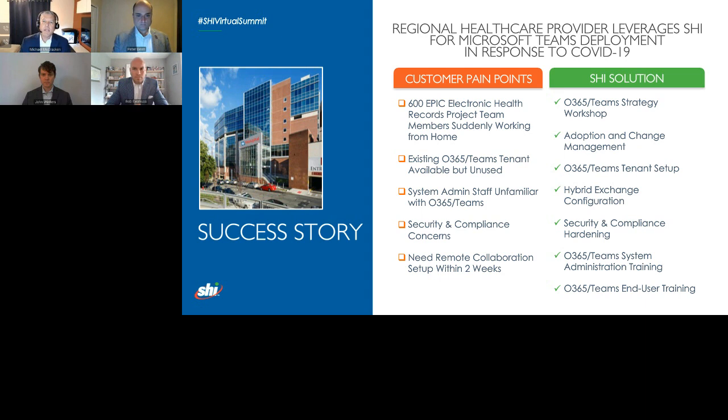Oh, and by the way, we need to be concerned about the types of data being stored in this environment because we have patient healthcare data that could be stored here, and we've got to make sure that's protected. The good news was that they already had a Microsoft Teams tenant in place. The bad news was that both from an end user perspective as well as a system administrator perspective, they were really not comfortable with that Microsoft Teams environment yet. So they needed some training on that. And to make matters worse, they also told us that we have 2 weeks to implement the solution and make sure everybody's trained and ready to go so as to not hold up the project any further.